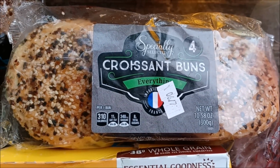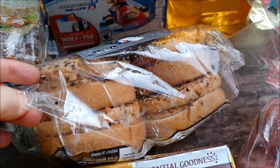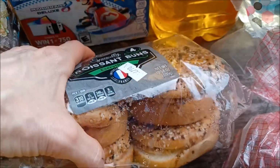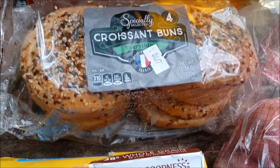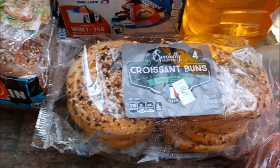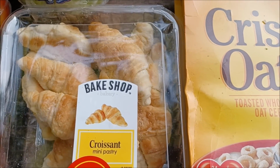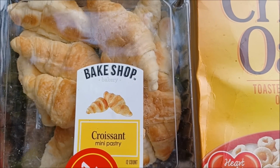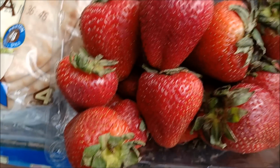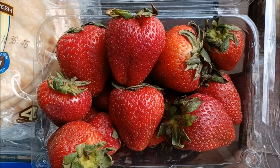These are very nice with a cheeseburger, but now I'm actually thinking, cut them in half, open face, tuna melt. That's what I'm thinking. Having done it, it was amazing. La laitue. Oh my God, is she French? A box of the mini croissants. Ooh, les fraises. I almost missed les fraises. Those are nice looking strawberries.